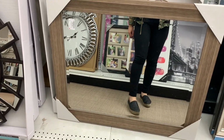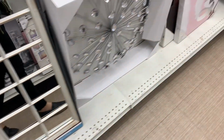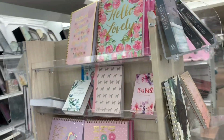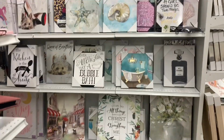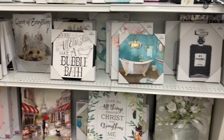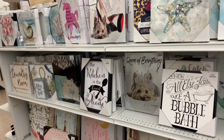My favorite espadrilles. It's from Steve Madden. Oh, that one's cool. What does that say? Little Dreamer. That's for baby. Love that color. They also have some journals, notebooks, albums, and then you have a bunch of these signs. I've got a couple of these at home hanging. One at the kids' bed. I think it says like wash your hands, flush your toilet, something like that. Cause, you know, they're boys.